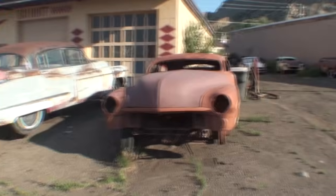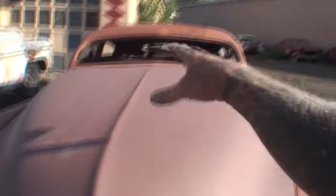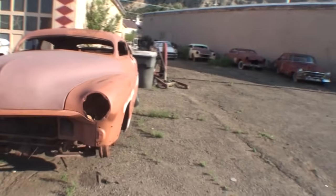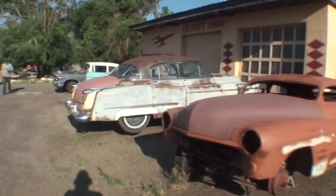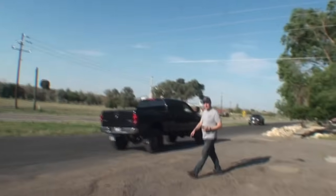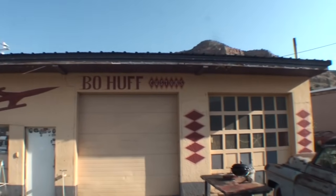Very unusual. You can see that they took this hood. This hood has been fitted to the car. You can see where they cut it off here and they went ahead and spot welded that in. So a lot of work goes into these lead sleds. Appreciate them when you see them. And always remember that Bo Huff was right here. And we are at the Bo Huff show right here. Thanks a lot, buddy. You take care. We'll see you at the show, bud. Bo Huff Customs right here.